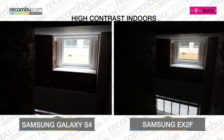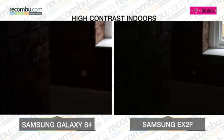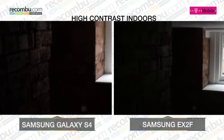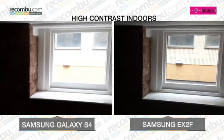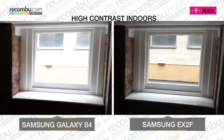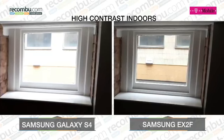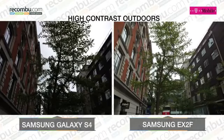Taking cameras indoors while looking outdoors is a great way to test their ability to deal with high contrast scenes. The Galaxy S4 exposes the shot that little bit more than the EX2F, pulling out some additional detail in the brickwork. That said, it also blows out the window. The EX2F in contrast gives you more balance. It's considerably crisper as well, with a combination of optical image stabilization and the f1.4 lens, killing handshake and shortening the shutter speed.